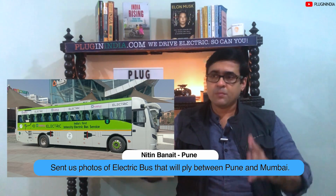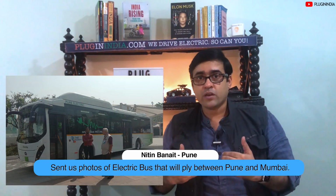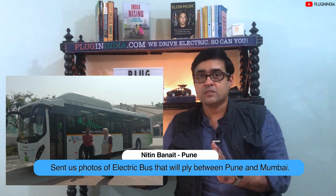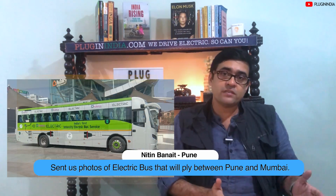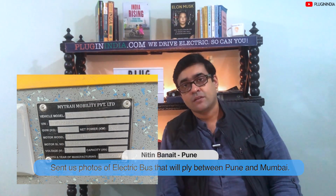Well, Purple is a very big bus company, and for them to go electric is a godsend for us, because so far within the city we use our electric cars. Occasionally we take them outside, but now this will bridge that gap between short distance and long distance travels. Even within Mumbai and Pune, we can take electric mode of transport. Within the city, we have our E2Os which we drive around. So we'll be electric all the way. Awesome, Purple. Well done. Thanks, Nitin, for sending us that.